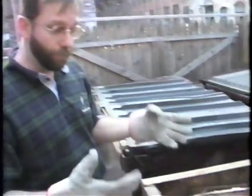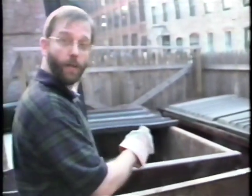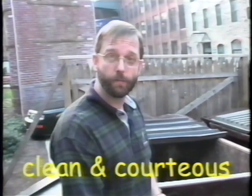But if this dumpster were full, I would simply move things around. And if necessary, I would actually open up another dumpster, particularly if it was empty, and I could begin to take things from one dumpster into the other. And the reason why I do that is because I'm very concerned with the 4th C of dumpster diving, and that is to be clean or courteous.